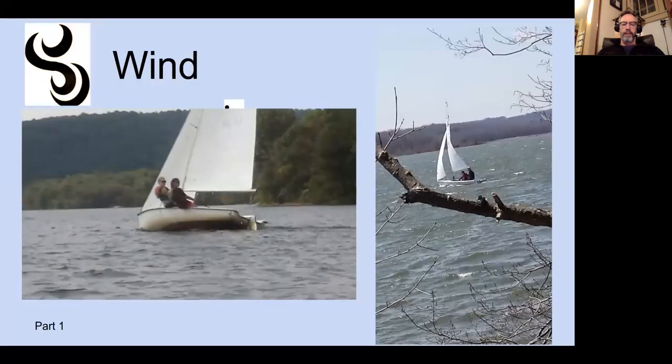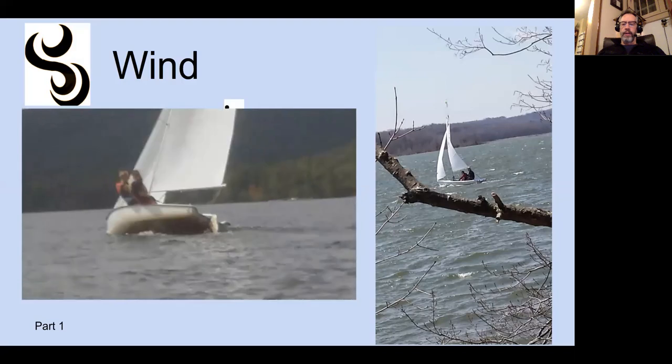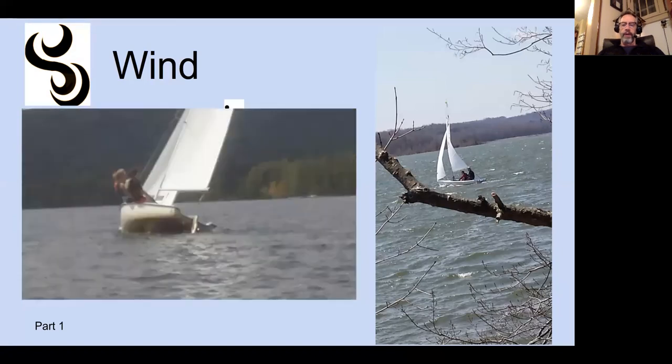So it's obvious that wind is an important part of sailing. We can't sail without the wind, and one of the things that beginning sailors learn quickly is to pay attention to the wind and to become aware of where it's coming from and what its strength is.